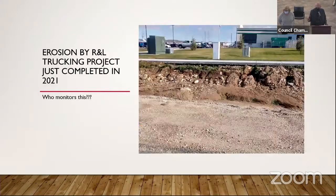The next slide is a project that was just approved about 2 years ago. This is the R&L trucking project, also along Eisman Road. This is south of the Trinity property. And this just happened in the space of a year. So you need to do something else besides just dig a culvert. It's cutting it, but then it's just eroding afterwards.